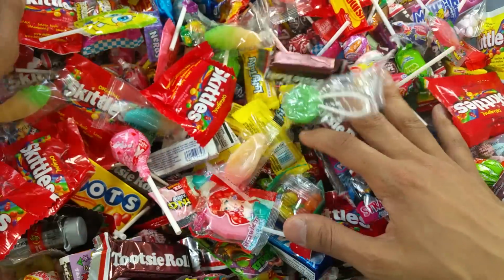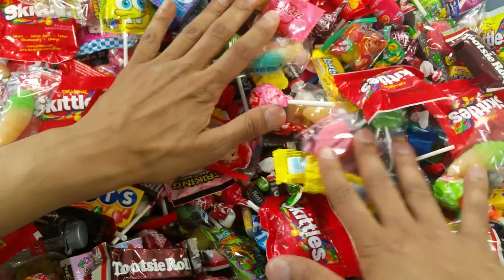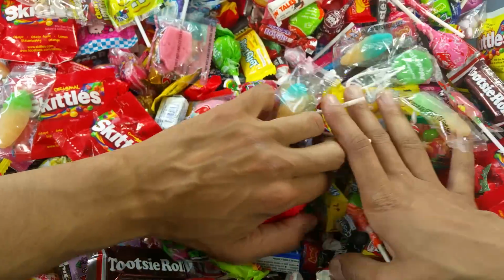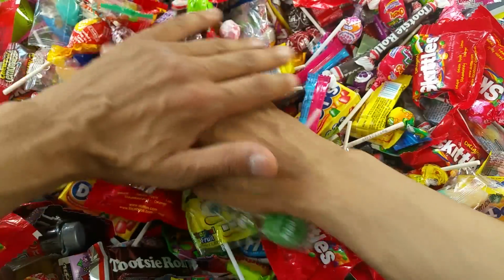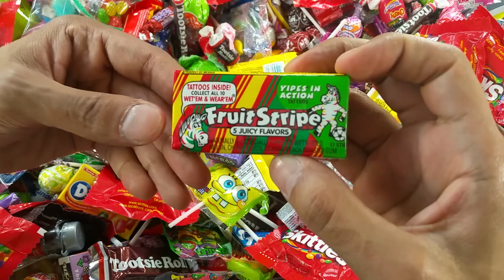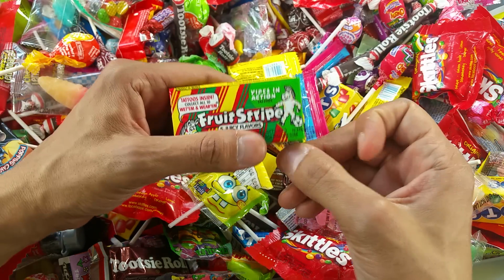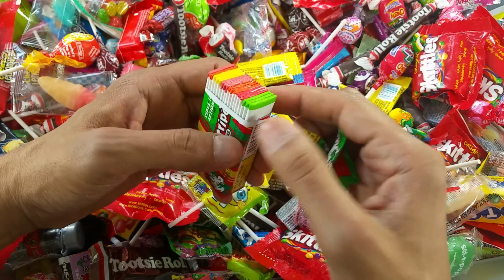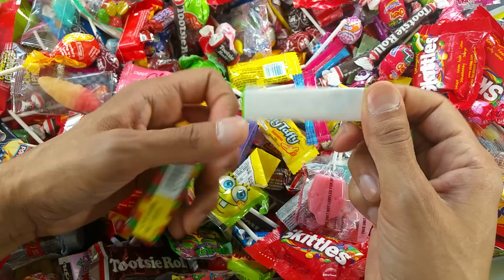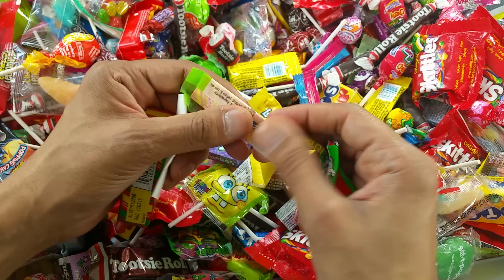Don't go yet. I got another surprise to show you. Yeah, stay tuned right here. It's coming, it's coming. Oh, I got it in my hand. Did you see that? Right. The fruit stripe, five juicy flavors. Let's try that. Is that gum or is that, what is this? Is this candy or gum? It's confusing. Let's try the green, white, green first.